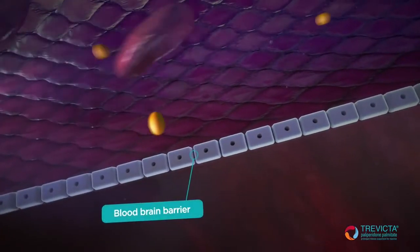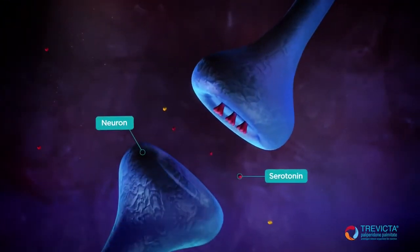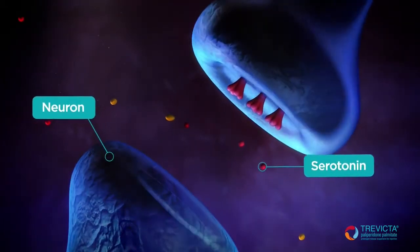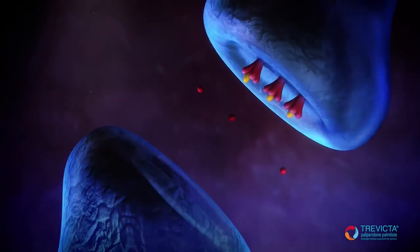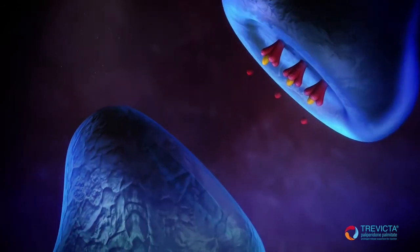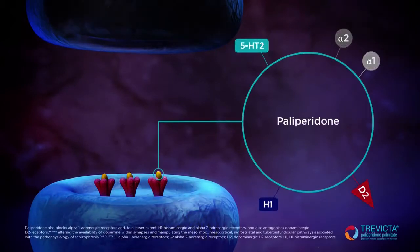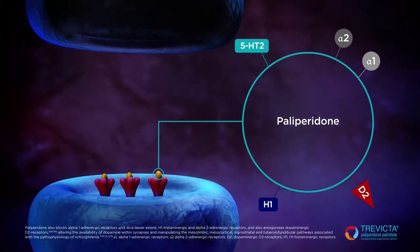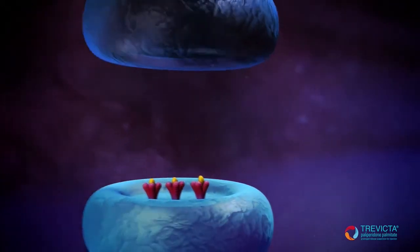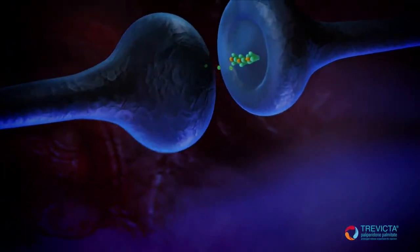Paliperidone passes through the blood-brain barrier and travels through the cerebrospinal fluid to specific receptors on a patient's neurons. At the neuron, paliperidone binds strongly to serotonergic 5-HT2 receptors, altering the availability of serotonin within synapses, and also antagonizes dopaminergic D2 receptors, altering the availability of dopamine within synapses, and manipulating the mesolimbic, mesocortical, nigrostriatal, and tuberoinfundibular pathways associated with the pathophysiology of schizophrenia. In fact, these D2 and 5-HT2 receptors are believed to be involved in the manifestation of positive and negative symptoms of schizophrenia.